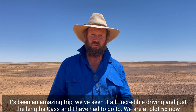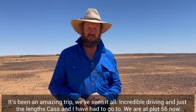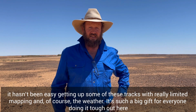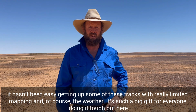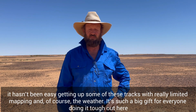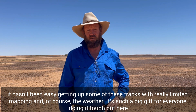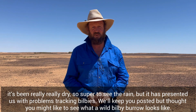Look, we've seen it all, some incredible driving, and just the lengths that Cass and I've had to go to. We're at plot 56 now. It hasn't been easy getting up some of these tracks, with really limited mapping, and of course the weather, which was such a big gift for everyone that's been doing it tough out here. It's been really, really dry, so good to see the rain, but it has presented its problems for tracking bilbies.